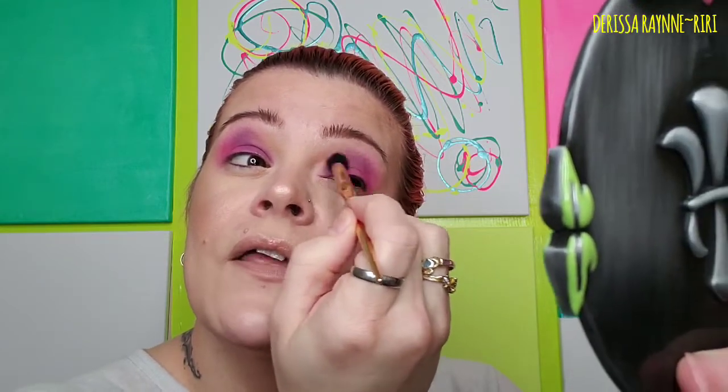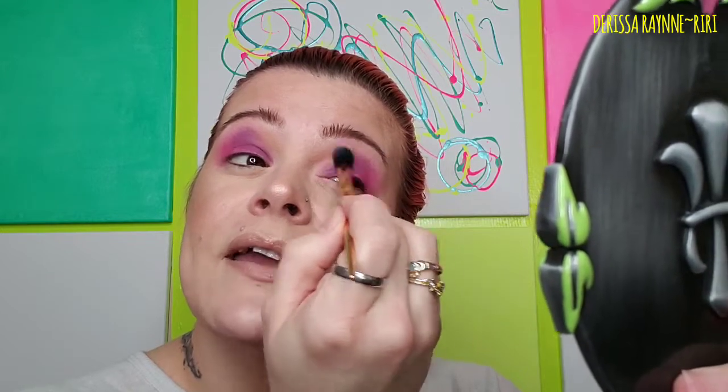I'm sure that some of you realize or know that sometimes a shadow can feel just heavy. Your lids can feel like they're getting tacky or sticky or weird. I'm not feeling that at all with these. Ooh, I'm loving this. Oh my god.